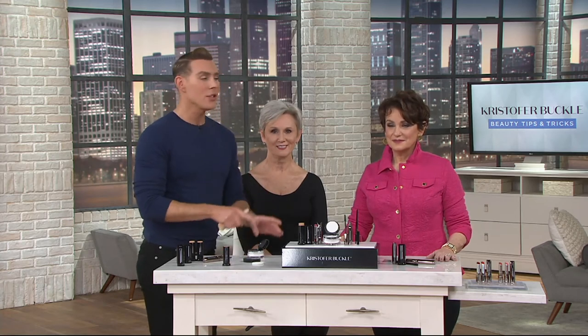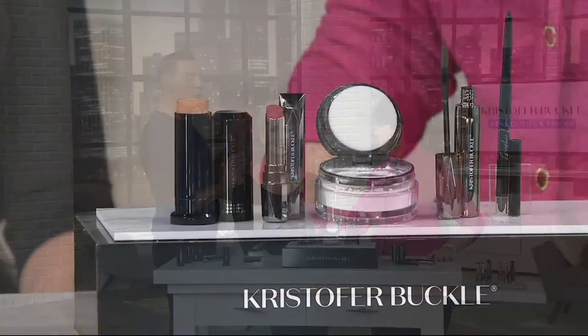This has no pigment, so it's not going to make the foundation darker. It's not going to change your perfectly selected shade. It's going to just keep it in place and control the way that light reflects off.